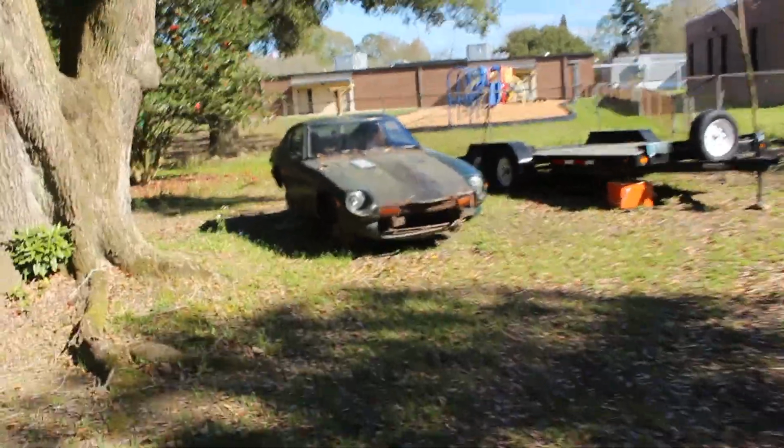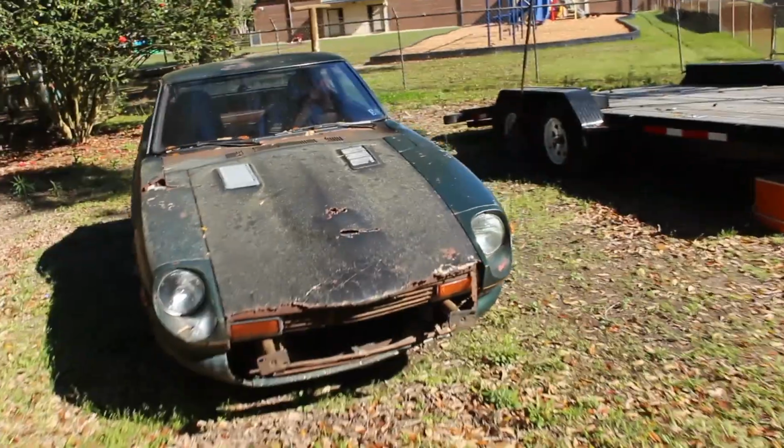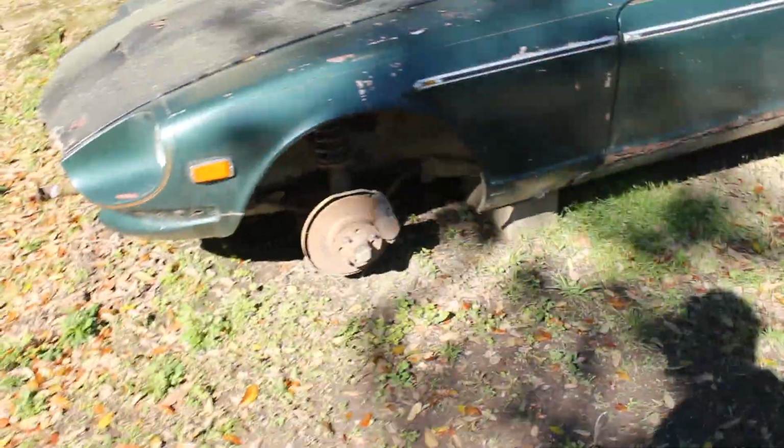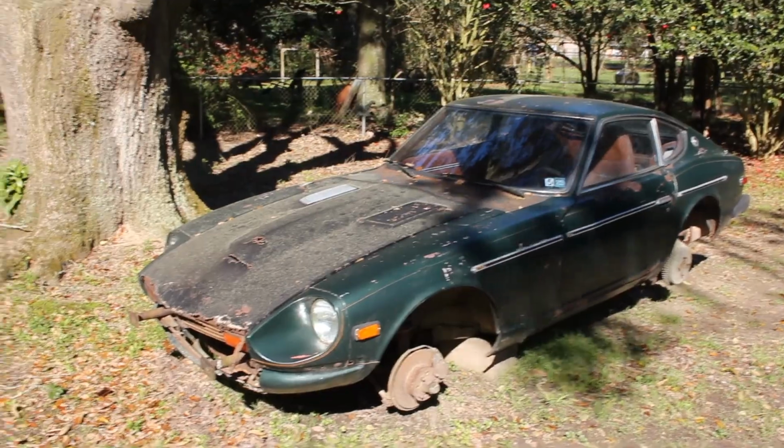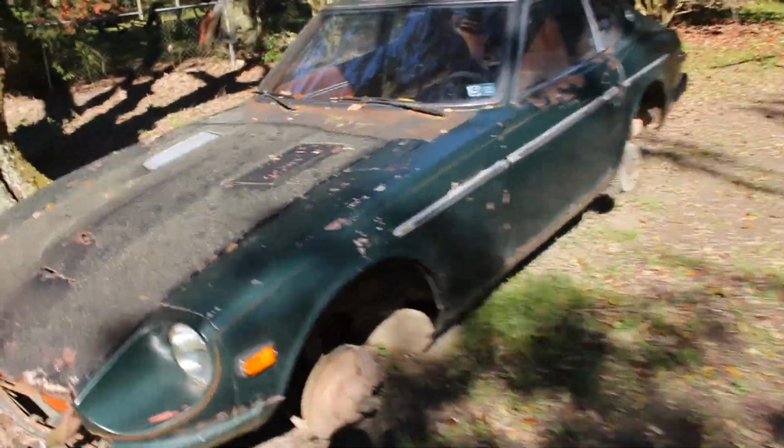So here's that poor little 280. This thing is very rusty. The hood is rusted through. The fenders have rusted through. But I actually washed, quote unquote washed, one side of it yesterday. While it was raining, I came out and rubbed one side down with a cloth. It's seen some better days.